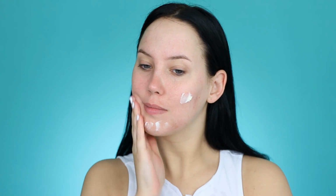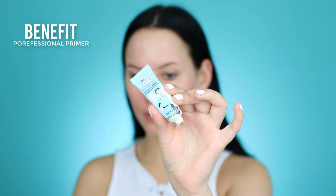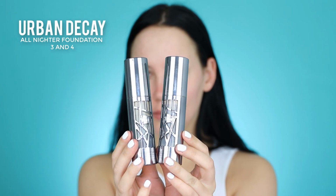Now for my skin, I'm going to use this face cream from Bobbi Brown, the Vitamin Enriched Face Base, which is one of my favorite face creams ever. It just makes my foundation look really flawless and more natural. Then to prime my skin, I'm using the Porefessional from Tarte Cosmetics, and I apply this around my T-zone.